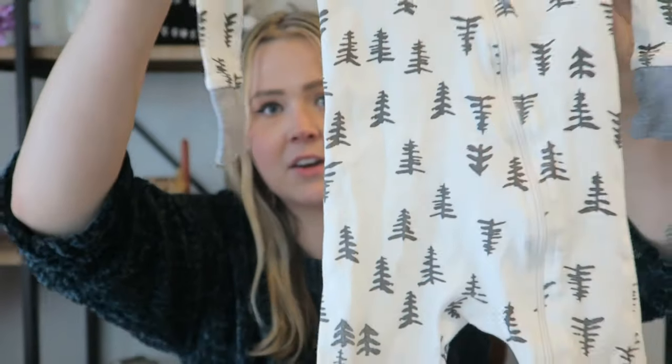You can also get them at Target. And then also sizing is always a little bit better as far as availability wise on Amazon. So I did start to stock up for winter time. I've got a really cute tree type of print on here. It's pretty neutral though, so him wearing it October, November, it's not too Christmassy, not too wintry quite yet.